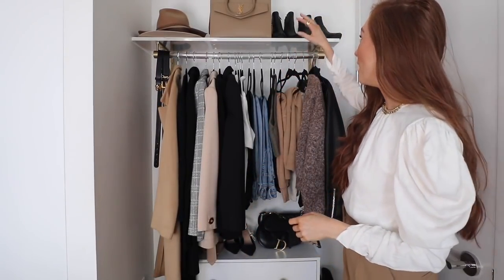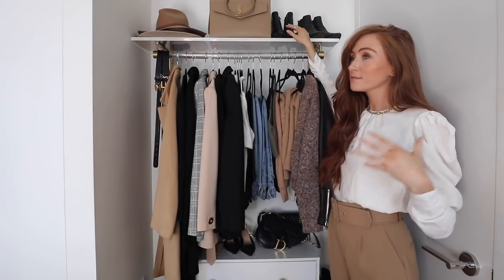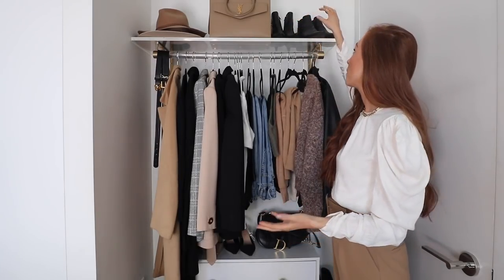But before I go on to showing you some outfits, I just want to quickly show you some accessories. Let me push the camera back again, small space. So obviously we have black boots. Can't recommend black boots enough for autumn winter.